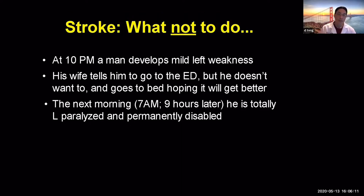This is an example of what we're trying to have people not do with a stroke. And this is a very common situation that we see in the hospital as well as in the clinic. You have a person that develops some symptoms of some kind. Usually it's some kind of weakness. In this case, the person has left-sided weakness.